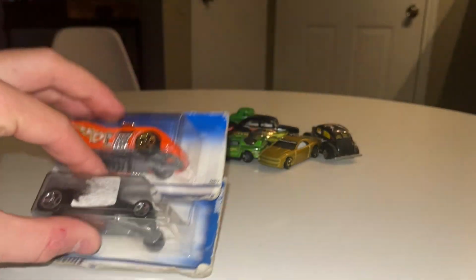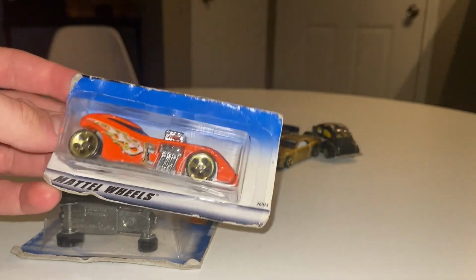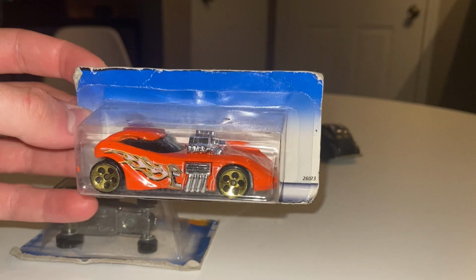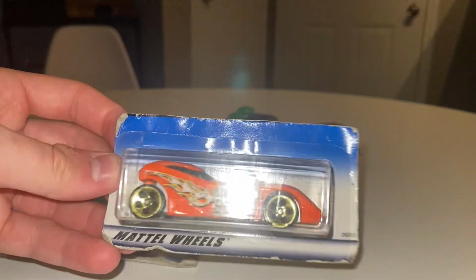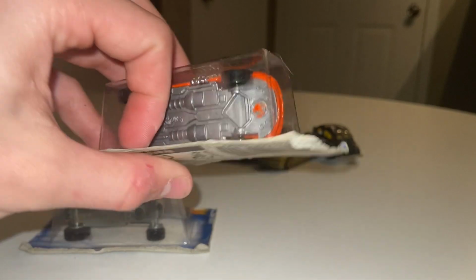These are weird. I don't know why some collectors do this, where they cut the top of the card off so it can be stored easier, I guess, but then they keep it in the box. It's like you're not able to play with it, and it's worthless. So I guess it's just a way to keep them in good shape, but just keep it in the card. A beat up card is worth more than a chopped card.